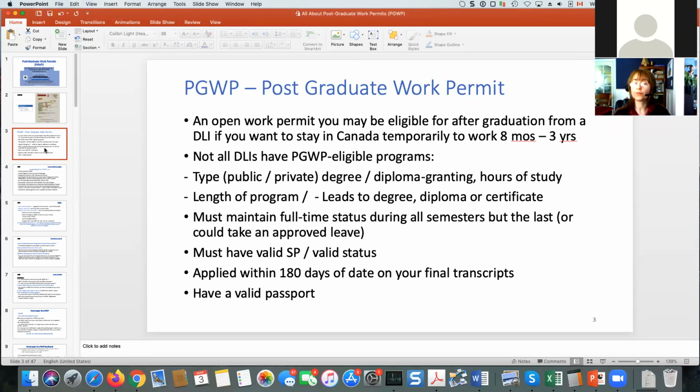So an open work permit, which you get after graduation, is valid from the period of 8 months to 3 years. So generally, the students of Hanson College and Cambrian, they're eligible for 1 year and more, but I will cover here the basics, how the terms are calculated.